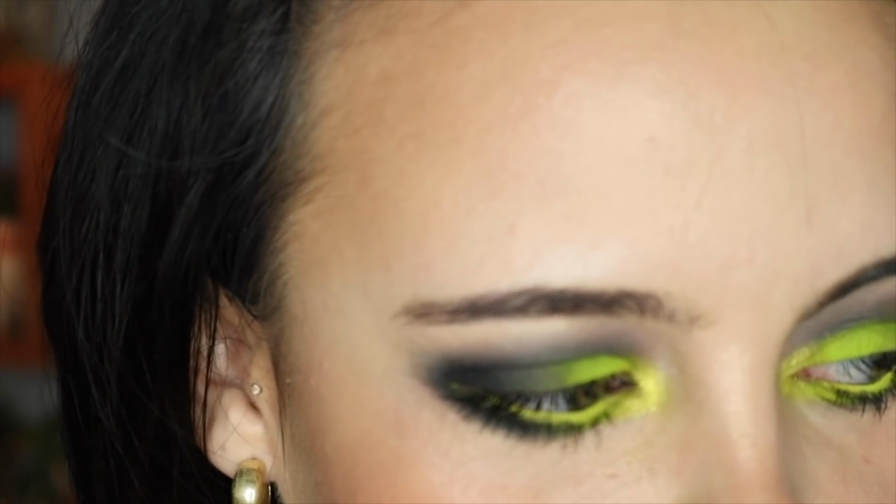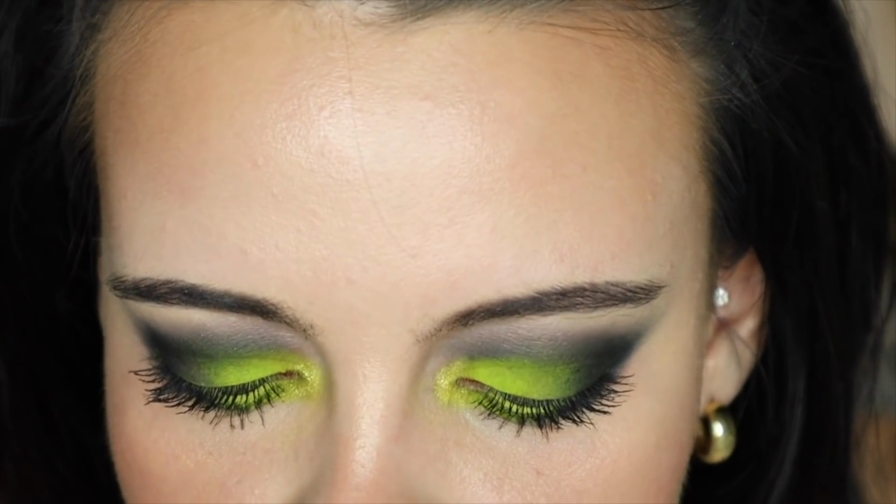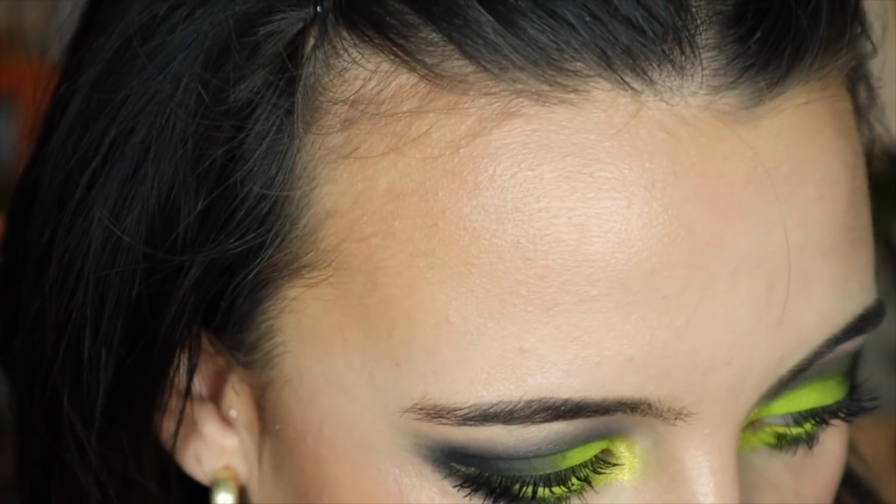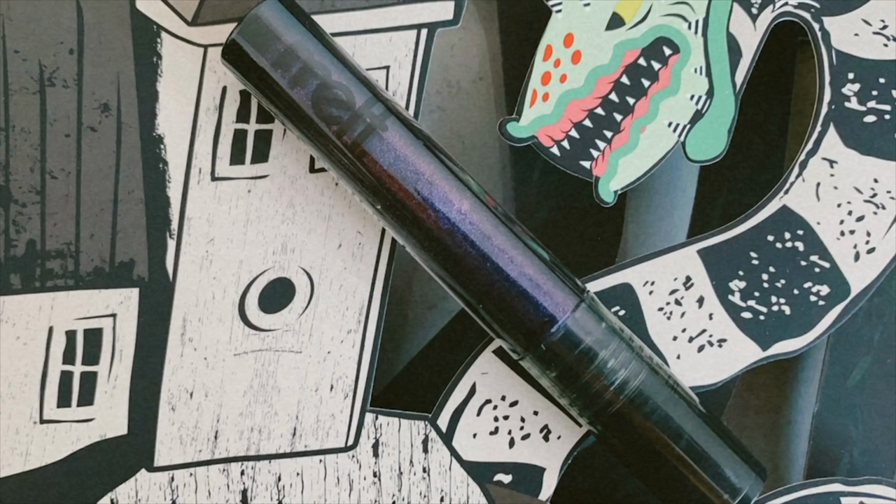So now I'm going to swatch the 3 electric lip paints on my lips so you can see what they look like. And then I'll give you my wrapped up thoughts. I'm first going to try on the deepest color, which is called Weirder and Weirder.